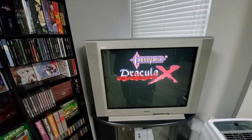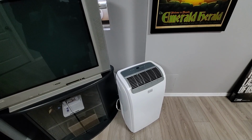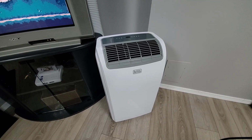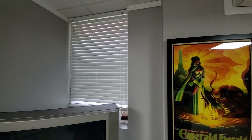As I mentioned earlier, here's my Trinitron, a little beat up. Next to it is this portable air conditioner. I do have air conditioning down here in the ceiling, but because the thermostat is upstairs, it doesn't know what the temperature is down here. Upstairs it might say 71 degrees, so the air turns off, but down here it's like 77. So I got this to take the load off and help with some of the humidity down here. I hate that it has this hose carrying the heat to the outside, but I don't know what to do about that. If you have any idea of how to hide this, in this little alcove here with the only window in the room.